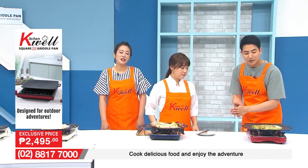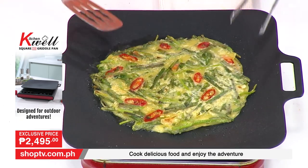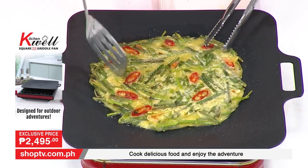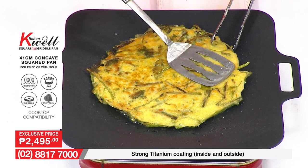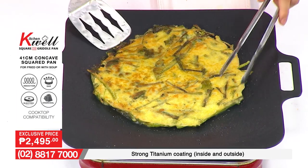Now, lovely, let's move on to our last dish, which is Korean pancake or puchimgae. That's right. Look at that. Wow, okay. This is one of my favorite dishes over makgeolli, Korean rice wine. You can have this over beer as well. This is a perfect midnight snack too, everyone. Well, kids will love it as well, especially the kids too.